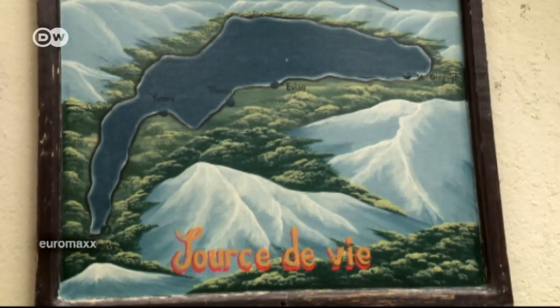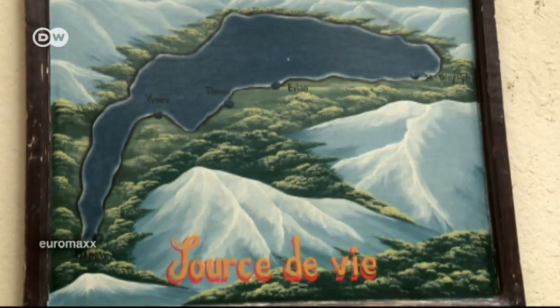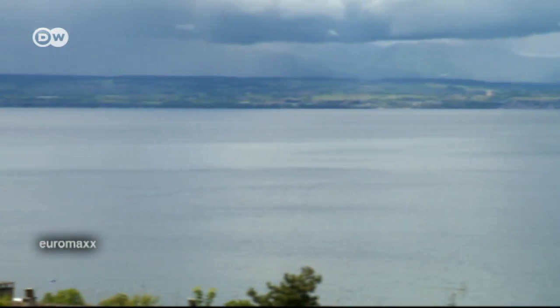So he kept going to one of the springs here, and after 2 months, the stones were gone. He started telling others about it, and that was the start of the Évian success story. 200 years ago, the spring water was collected in earthenware jugs, brought to the shore of Lake Geneva, and exported to other countries.